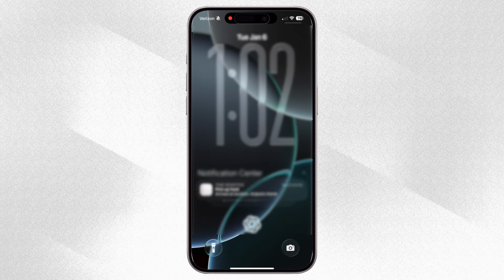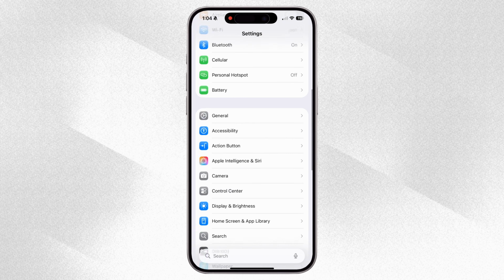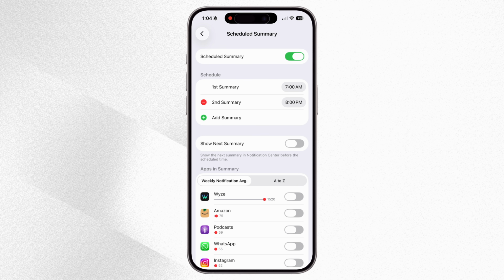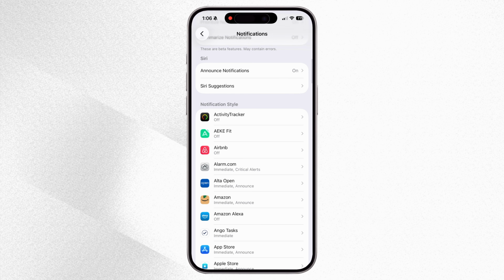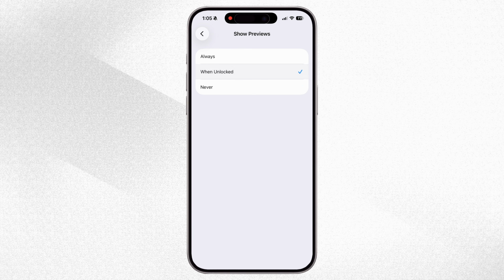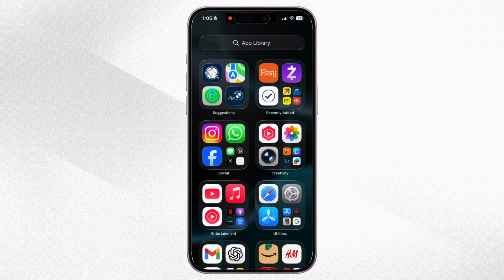The next thing that you should fix on a new iPhone is notifications, because by default, they are way too noisy. Every app wants your attention, and if you don't rein that in early, it gets overwhelming fast. Go to Settings, then Notifications, and turn on Scheduled Summary. This groups non-urgent notifications and delivers them at set times, while messages and important alerts still come through instantly. Then go app by app and turn off notifications for anything that doesn't actually need your attention in real time. I also recommend setting Show Previews to When Unlocked, so your notifications stay private until Face ID kicks in. Once you do this, your iPhone feels quieter, more focused, and a lot more pleasant to use every day.